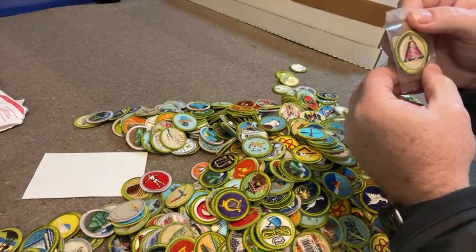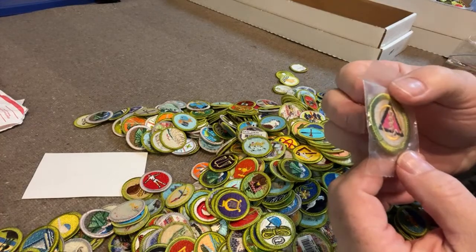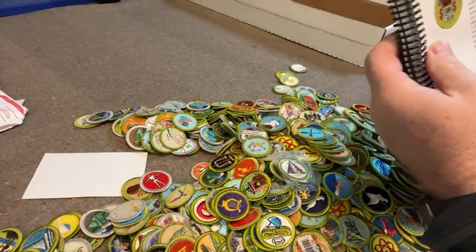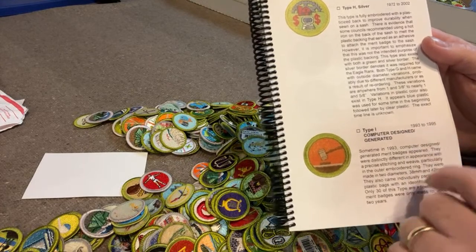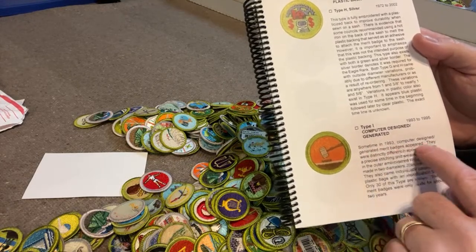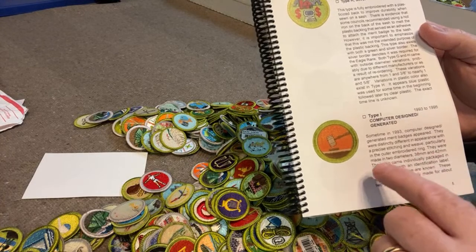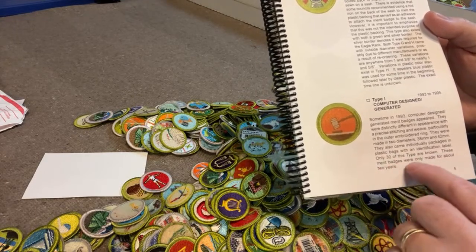Oh, now this is interesting. Let me talk about this one for a minute. This will be kind of hard for you to see in the camera, but this is one for you to keep a lookout for. Collectors, pay attention, right? So I'm going to set this down for a second, but then I'm going to open Fred's book. Fred talks about a type of merit badge in here that he describes as type I: computer designed and generated, 1993 to 1995. Of course, you could read this, but this is YouTube, so I'll read it out loud. Sometime in 1993, computer design generated merit badges appeared. They were distinctly different in appearance with a precise stitching and weave, particularly in the outer embroidered ring. They were made in two diameters, 38 millimeters and 42 millimeters. They also came individually packaged in plastic bags with an identification label. Only 30 of this type are known. These merit badges were only made for about 2 years.